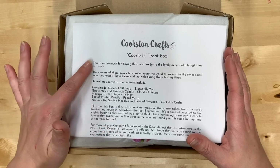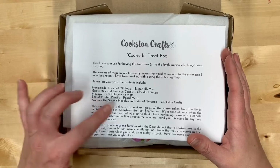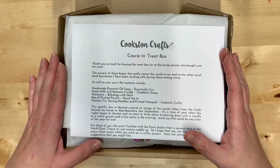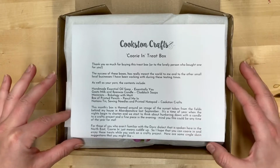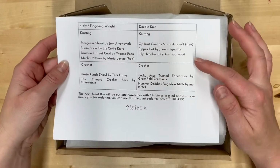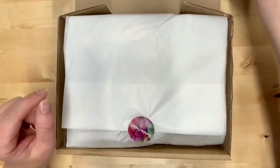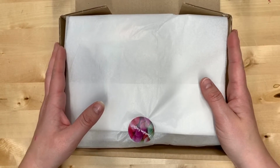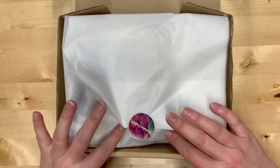So I have a list of what's inspired it and what the contents include, and the lovely local businesses that have supplied the products as well. I try to stick to just local small Aberdeenshire companies. There's a little bit of explanation there, and then I've also given some pattern recommendations this month. There's a little discount code too for November's treat box, which will have Christmas in mind. I'm thinking festive kind of products. So let's open up and reveal.